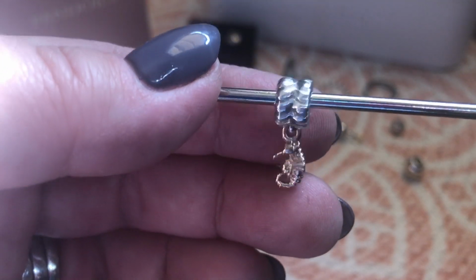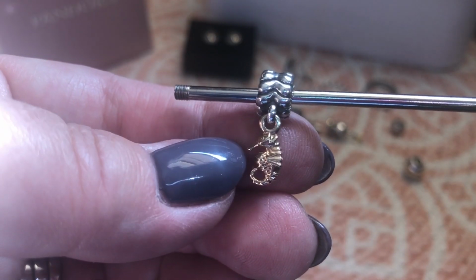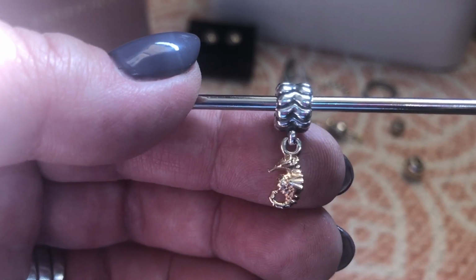I wish they would come out with the hummingbird. I know it's kind of off topic, but when I see the snout on the seahorse, I don't know why they can't come out with the hummingbirds. I love hummingbirds.